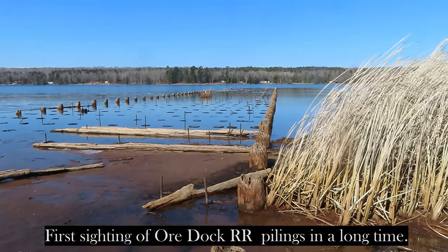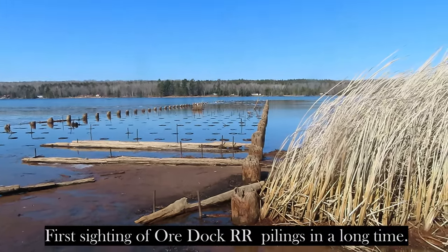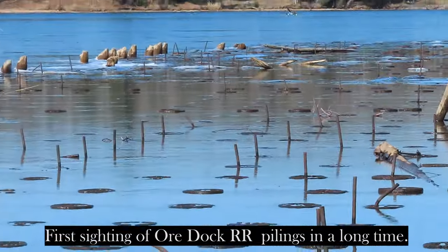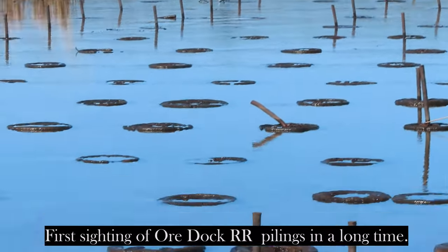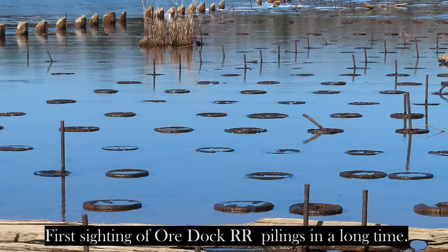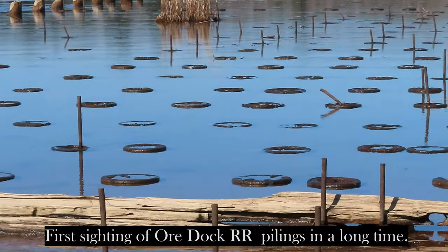I hear this sound of tinkling. It's underwater. I'm pretty sure it's the ice. Wow, look at those. They're all showing. I have not seen that. I don't remember the last time I saw that. That water is going down.